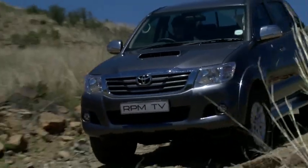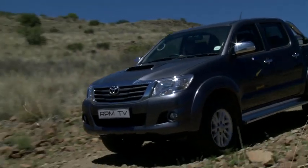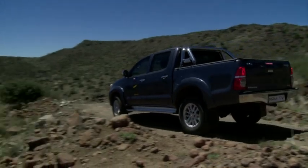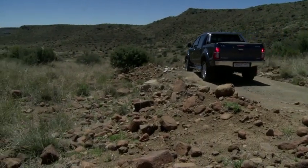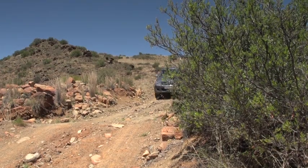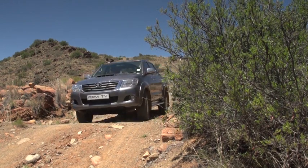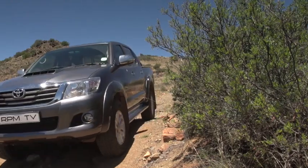A 3-litre turbo diesel delivers 120 kilowatts of maximum power and a useful 343 newton-meters of torque, making the Hilux one of the least powerful contenders here. Most disappointing is the fact that the gearbox is a 4-speed design, which is really antiquated by modern standards. However, it works well enough in off-road conditions.